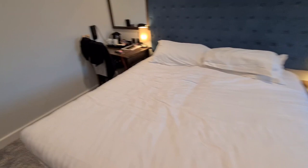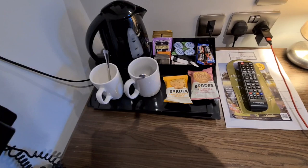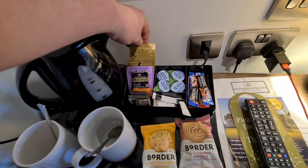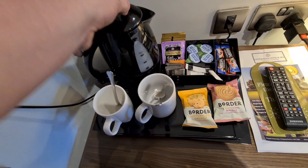So, a nice room, just a little bit smaller than most here, but absolutely adequate. So what have we got here? We've got some nice Border biscuits there. That's nice that they give us the extra ones, and they are branded. I've got some Twinings tea. What's this one behind? I've got Akbar's. Not heard of that one. We've got some Nescafe and some milk and sugar. Clean cups, although they are different ones, but does it really matter? I don't think it does. And I've got a nice clean kettle there.